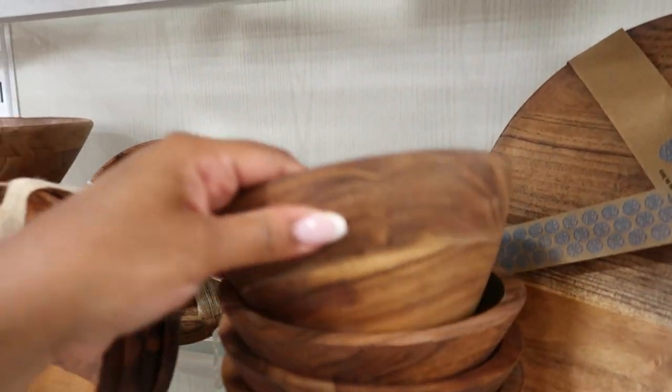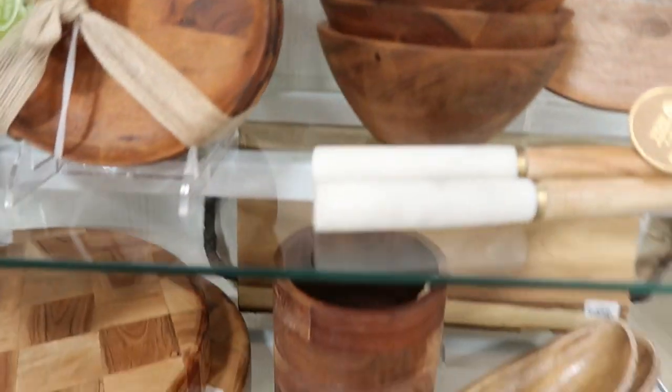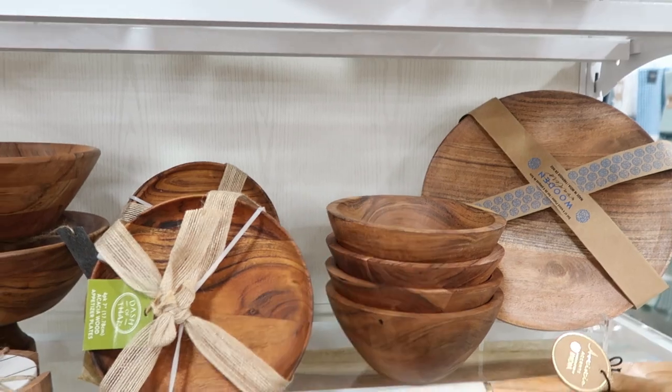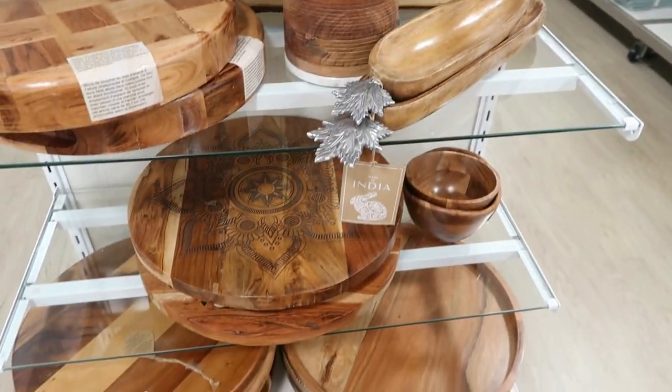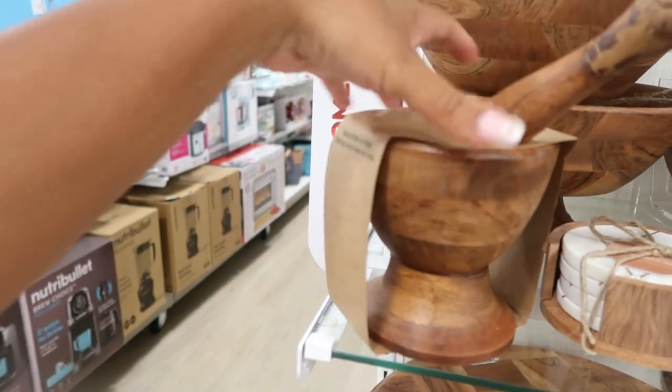Also, these are the bowls. They're $7.99 each, so they do sell them separately too. I still think a good stack of four would be good on those. And again, for that open shelving, I absolutely love this.